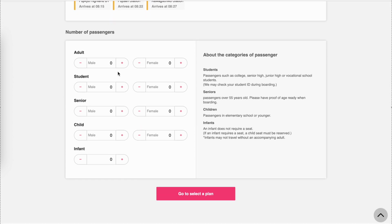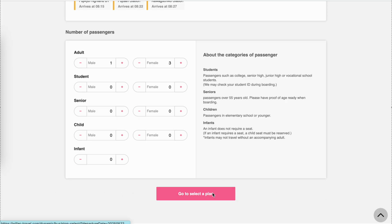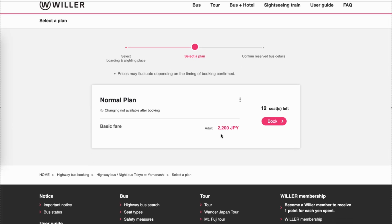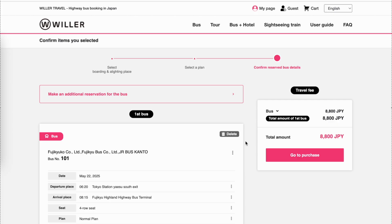Then just input the number of passengers. So for us, 1 male and 3 females. Then click go to select a plan. As you can see here, the fee is 2,200 Japanese yen per head for adults, but prices vary by departure point and season, ranging from 1,600 to 3,400 yen.